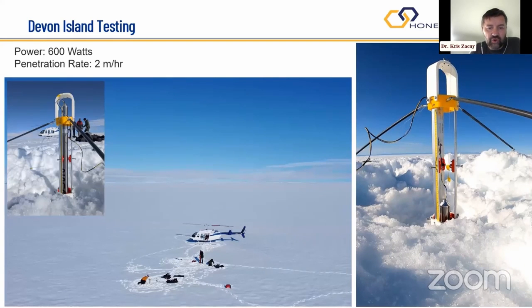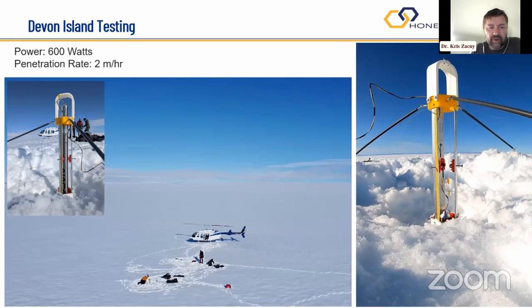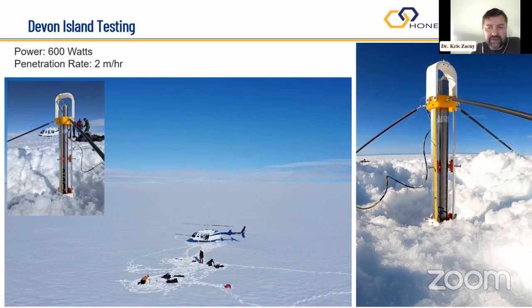This test was cut short because of the weather. We had to turn around a couple of hours later and then go back. But we're planning to go again next year and deploy slightly deeper, more than 2 meters. We only had enough time to deploy 2 meters.